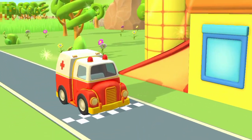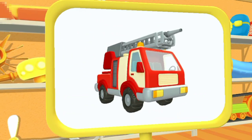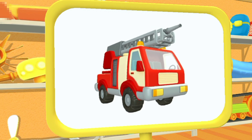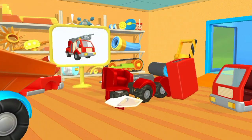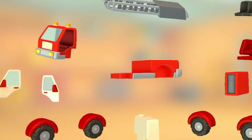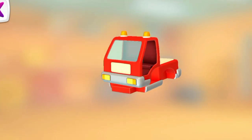Turned out so well! Huh? Awesome! This is a fire truck. It can put out fires, even in tall buildings. Let's put everything together. Cabin.